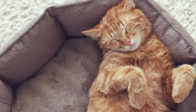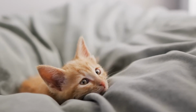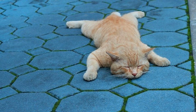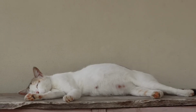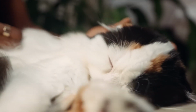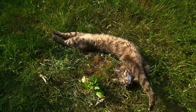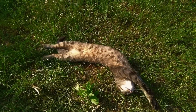Now, that's impressive, right? But wait until you hear about the superhero of catnap positions, the Superman pose. It's like the total opposite of the belly up snooze style. Imagine your cat lying on its belly, front legs and paws stretched forward, back legs and paws extended backward. Just like Superman, zooming through the sky.